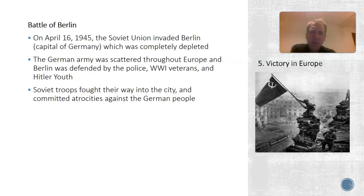So the Soviet Union fought their way into the city. They committed atrocities against the German people, which are really, really bad things. Women were particularly targeted at this point. Many women committed suicide rather than being violated by the Soviet soldiers. Some of the women tried to take shelter in the Nazi bunkers and with Nazi officers.